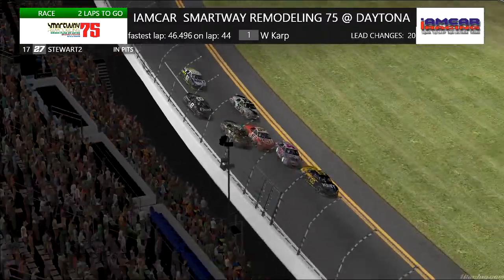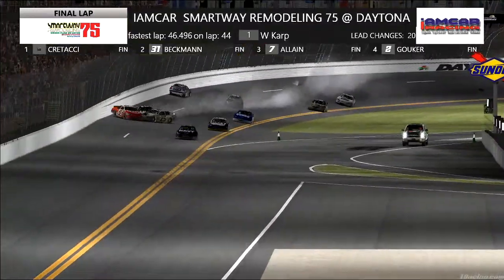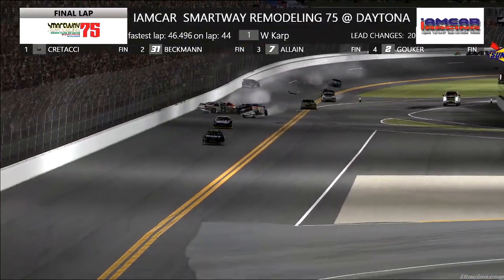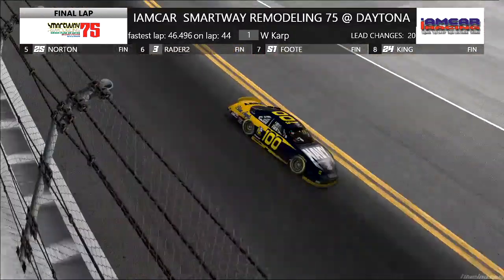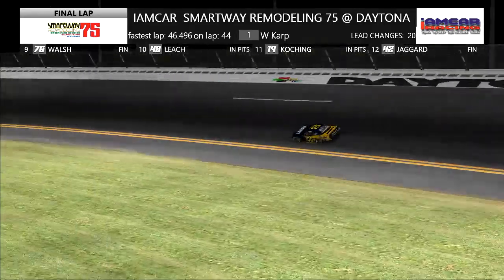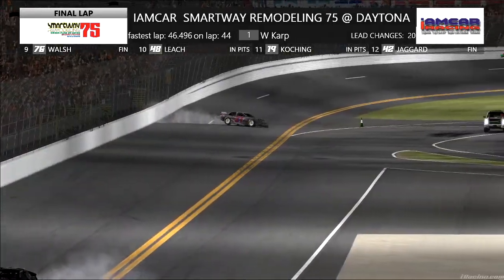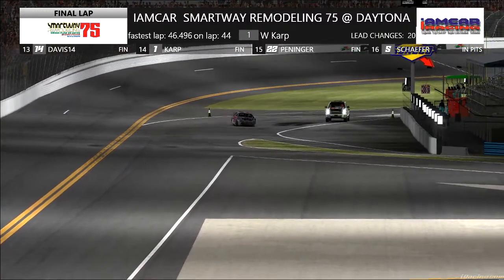Here we go. Todd goes to the middle. White flag is out. We're gonna make it. White in the air. Todd's gonna end up wrecked, and they are destroyed behind them. Dylan right now in second. Can he get a run on Jaden? No, he cannot. You see cars just destroyed.